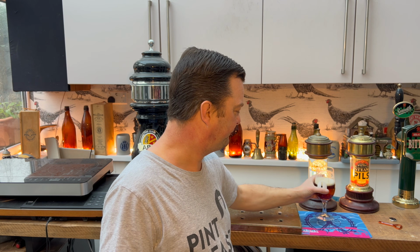But for me, it's not as good as the Marks and Spencer's Hepworth British Craft Lager at 0.5% ABV. If you want to taste a mind-blowingly excellent low alcohol beer, then go for that Hepworth Marks and Spencer's can of British Craft Lager. It's off the scale good. It's so good.